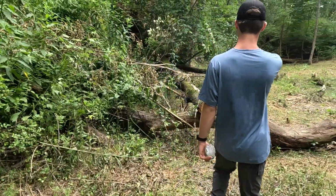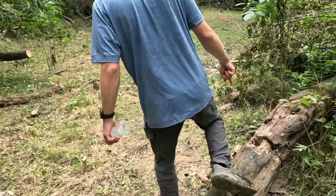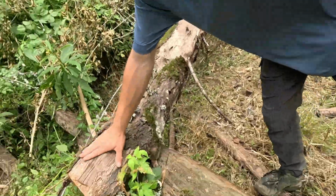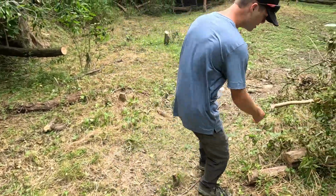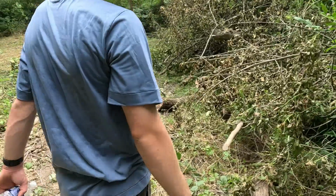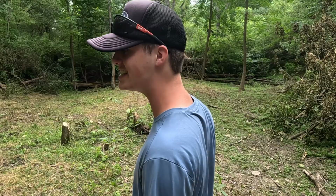So here's another log that we're having problems with. Yeah, that one's been a pain. There's a long story behind it. This is another big one I had to cut out, guys. So these two are the only ones that are really in our way right now. Again, here's another piece of brush they're supposed to pick up, but didn't. Whatever, it's out of the way. Now it is. That was their logic the entire time.